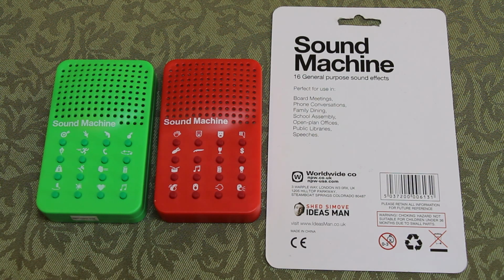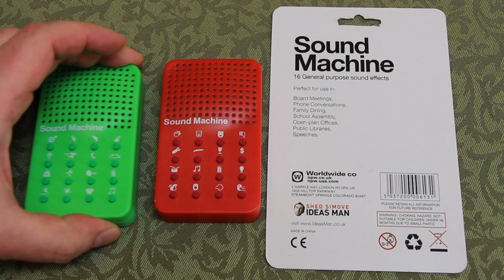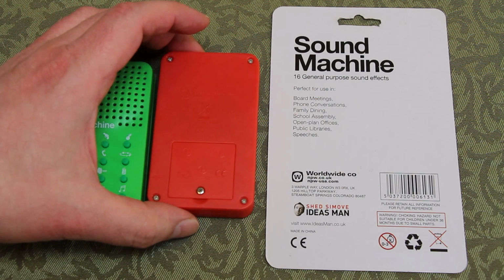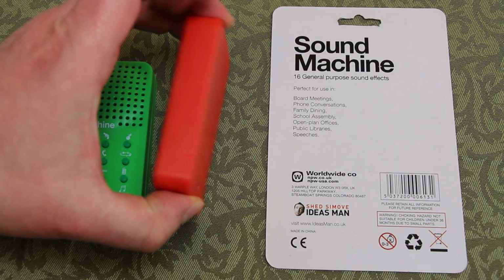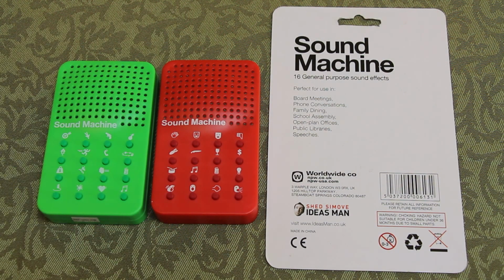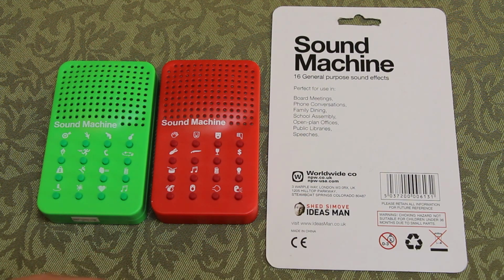But again, very, very good quality, really high fidelity, very loud, I think, for the size, very light, certainly pocketable, and the same as both sound machines, absolutely have the same LR44 battery underneath that compartment. Battery lasts a long time, very good quality, made by NPW Worldwide Company. There's a UK and a US website address there.